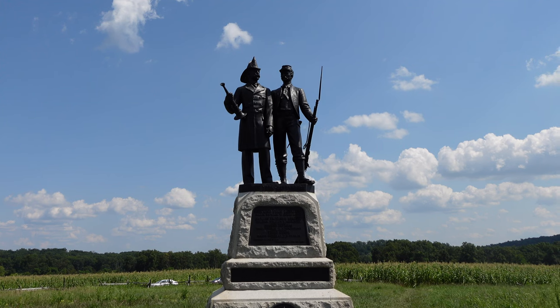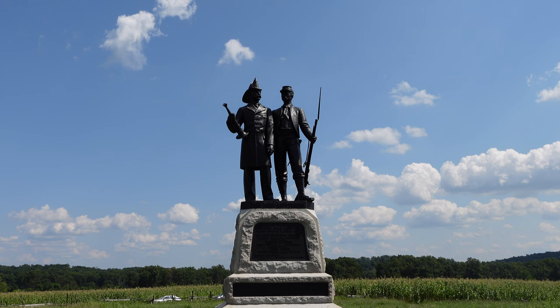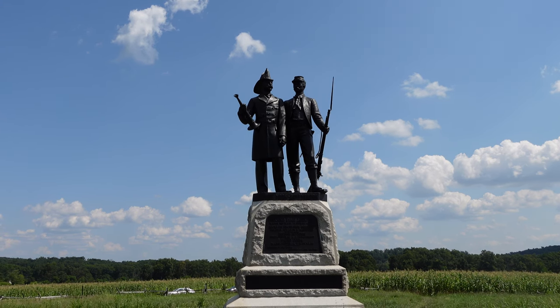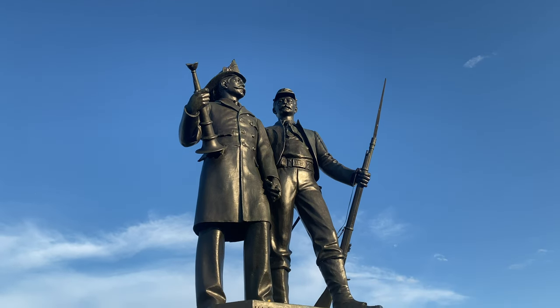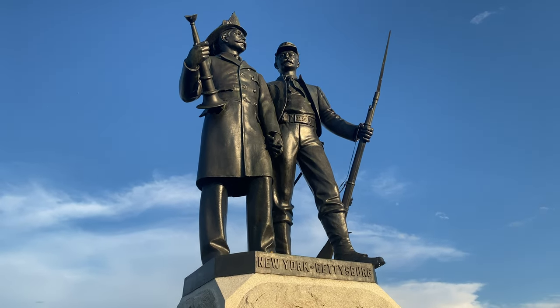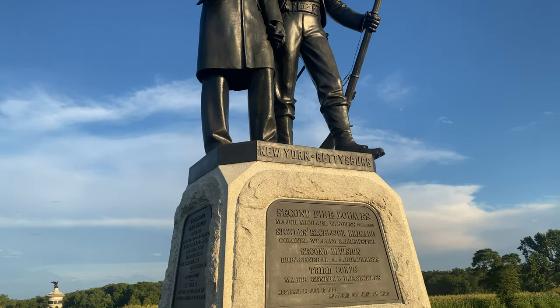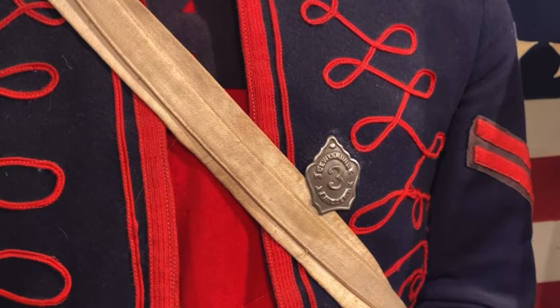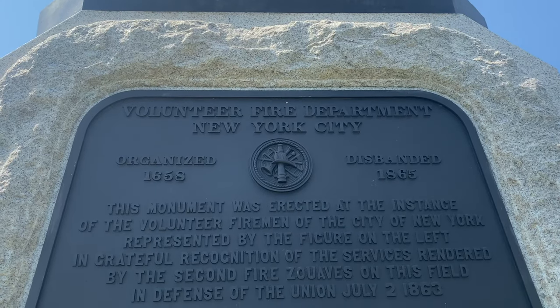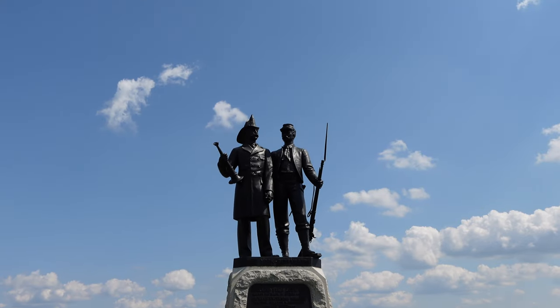Before we go over the actions of the 73rd New York here at the Peach Orchard, I wanted to share their monument with you. This is by far one of my favorite monuments here on the battlefield of Gettysburg. As you can see, the figure to the left is a firefighter, and the figure to the right is a soldier. The 73rd New York Infantry was known as the Second Fire Zouaves. They were predominantly made up of firemen from the many volunteer fire companies of New York City. Many of them actually wore their respective fire company badges on their uniform. So they exchanged their fire trumpets and hoses for muskets to answer Lincoln's call for volunteers.